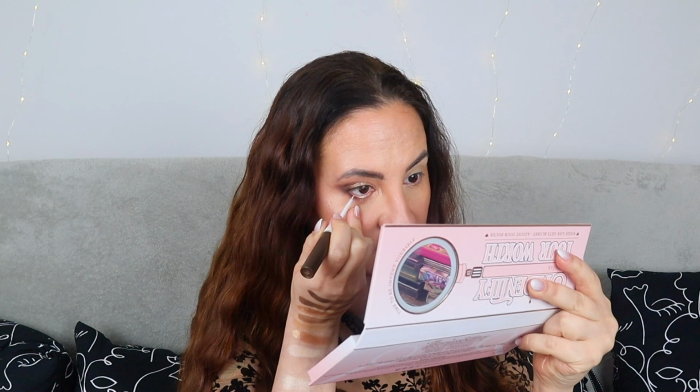I'm also going to apply this lighter liner in my waterline, but do be careful with that, because liquid liners have this tendency, I mean, they're obviously liquid, so you don't want them to get into your eye. So just be careful with that if you want to do it like that. I do feel like gel liners or pencil liners are better for that, but I want to test as many products from today's box as possible.